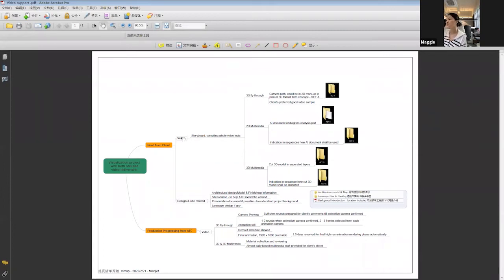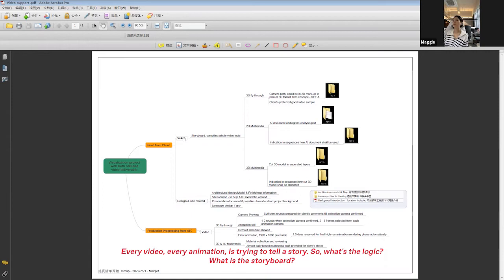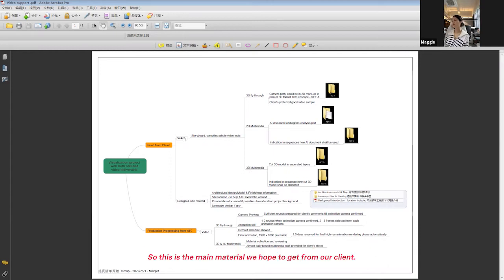For the video production itself, every video, every animation is trying to tell a story. So what's the logic? What's the storyboard? That is the main material we hope to get from our client. I'm going to open a storyboard here to give a narration.